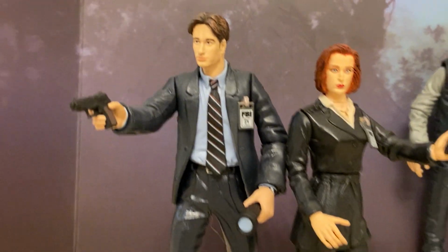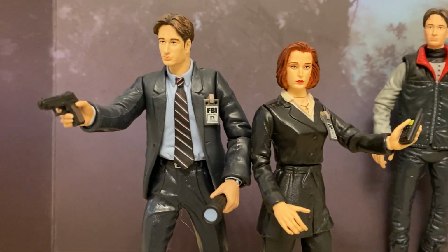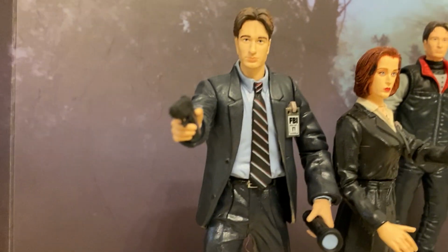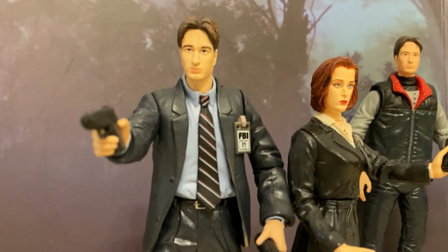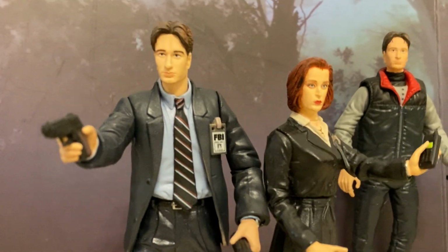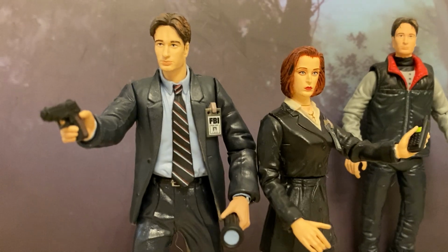So yeah, there's the dynamic duo of Scully and Mulder. And we could say that's a shape-shifting Mulder in the background. They had shape-shifting aliens on that show too.